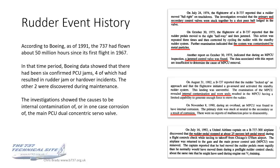So, looking back at the history of the rudder, according to Boeing, as of 1991, the 737 had flown about 50 million hours since its first flight in 1967. And in that time, Boeing showed that there had been just six confirmed PCU jams, four of which resulted in a rudder jam or hardover incident, and the other two were discovered during maintenance. The investigations of those events showed the causes to be internal contamination of, or in one case corrosion of, the main PCU dual concentric servo valve. So there kind of was a precedent that the dual concentric servo valve could create a jam, because it had done so in the past, but obviously those jams had never resulted in any loss of control.